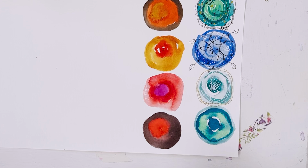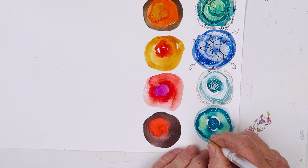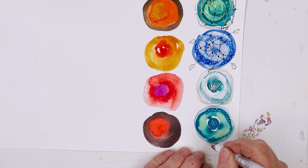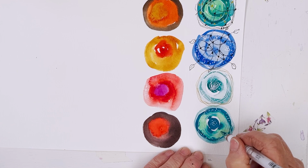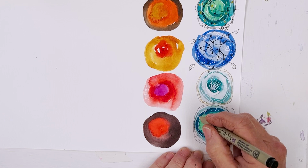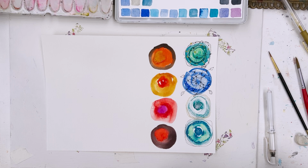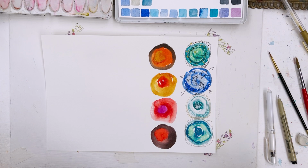Oh, this one's crying out for dots. Look at this. Start off with the dots on this one. Circle round, maybe. Maybe a dark line around the outside. I'll leave that one like that. And so on and so on. And by the time you've done a few of those, you probably will want to paint something sensible. So that's the way that would work.